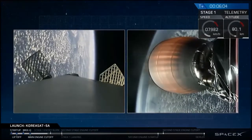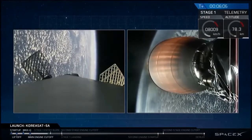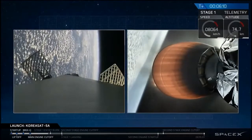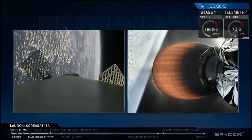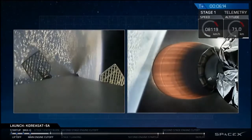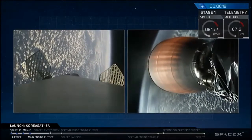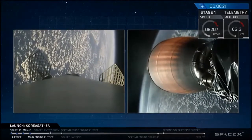Entry burn will be about a 20-second entry burn. We're using a combination of one and three engines, depending on different timing and sequences of this burn. Today, there are only two burns since we are landing on the drone ship. We're not going back to Cape Canaveral. So we just have the entry burn followed by the landing burn at about 8 minutes and 6 seconds.